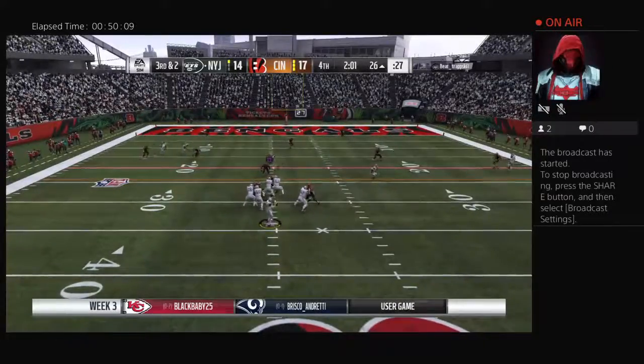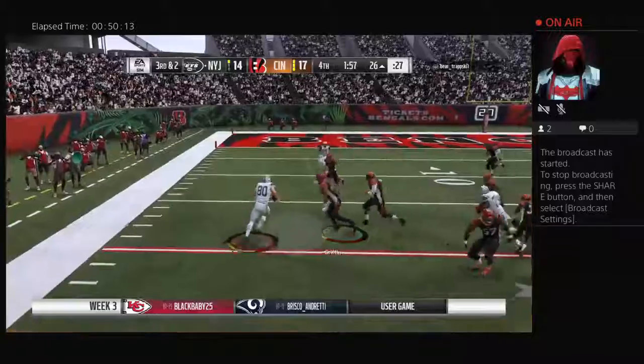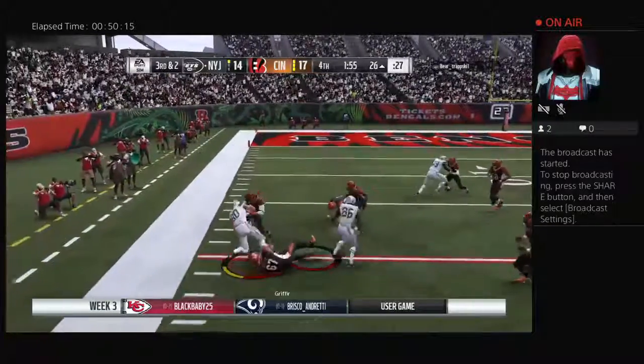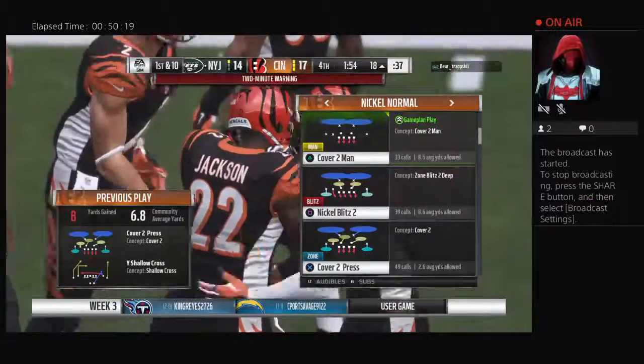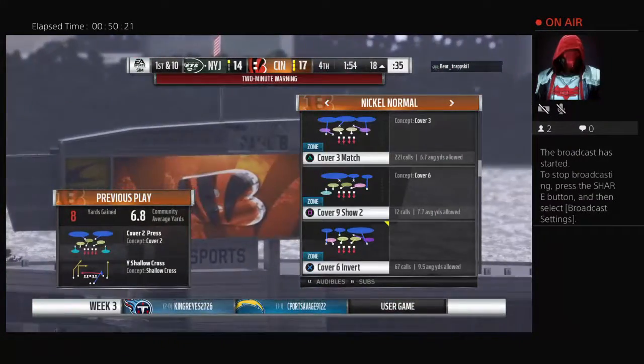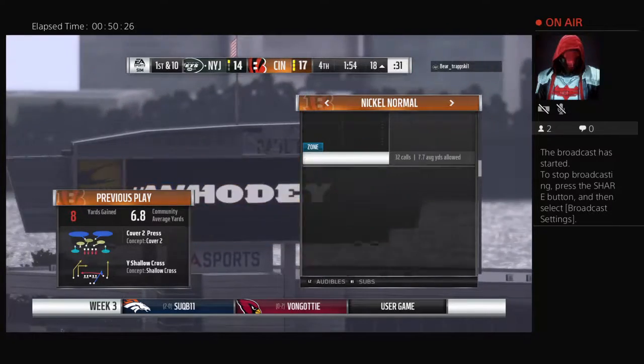3rd and 2, Darnold. And it's a short one here, complete to his tight end. And brought down, but not before he was able to break the tackle, and the extra effort moves the sticks. Time for a break. We'll come back, see what transpires after this.